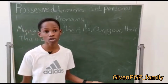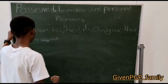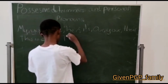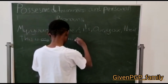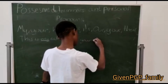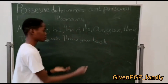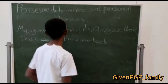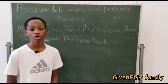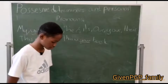This is your book, or this is your bag. You can write anything, but the sentence should make sense. So, this is your book. Where's the possessive determiner? Here. Your. So the next sentence is, this is his pet.